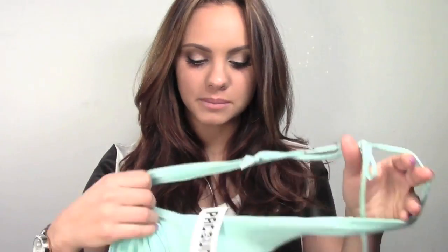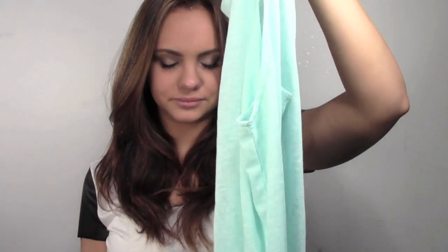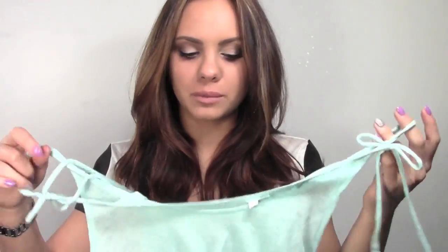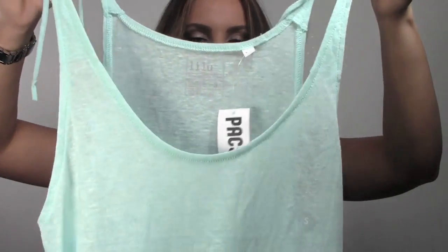The next two shirts that I got from PacSun are just these really light tank tops, and I got two of these. They just tie at the top, so you can adjust how low or how high you want these to be. They're a little bit cropped, I would say. I mean, they're not like a belly shirt or anything, but they definitely are on the shorter side. And they're just really light and really casual, and I figure these would be great to throw over a bikini. I mean, you could even wear these with a bandeau top or something like that.